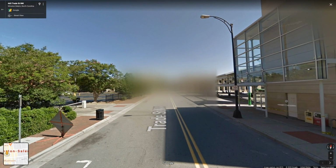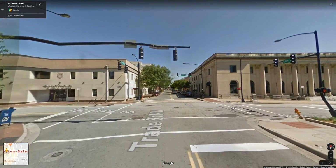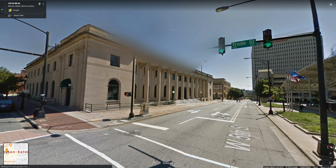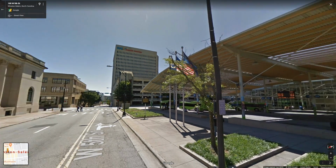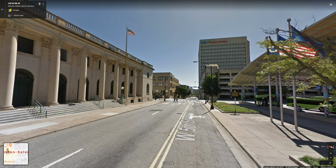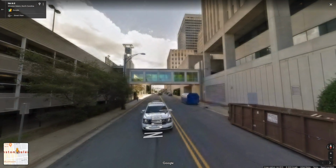Here's the Greyhound station. Weird amount of blurring going on here. I'm not sure if that's an error or people trying to blur out their buildings. Looks like a government building here on the left, perhaps. Got the flag out. Maybe a bus or train station, perhaps. A bunch of buses parked under here. Obviously, we saw the Greyhound station there. Parking lots.